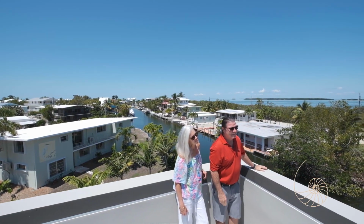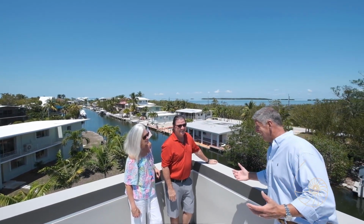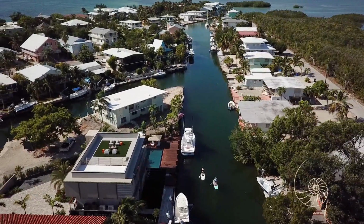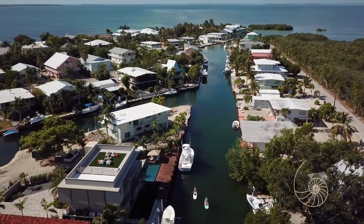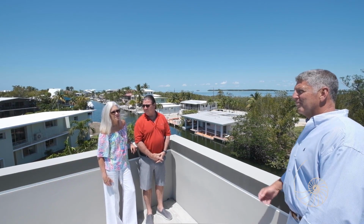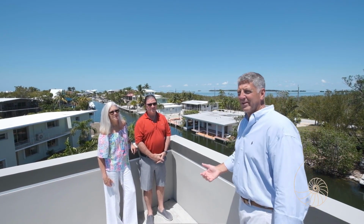I know why this is your favorite feature. It's incredible out here. So you're right on the Florida Bay here, and you have access to the ocean through Snake Creek and Tavernier Creek. Very user-friendly. It's our quiet little corner back here. It's incredible. This is an incredible property.